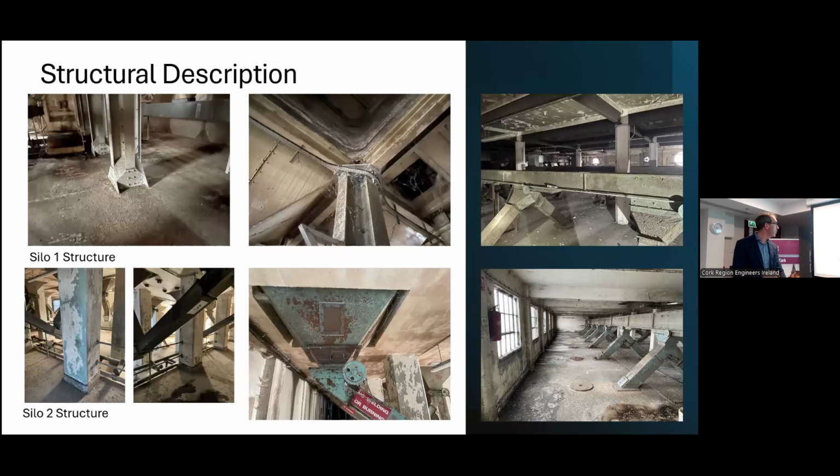So across the top is Silo 1. You can see the distinct difference in the structure. This is the 1930s. These are the columns that will be preserved. You can see the rivets and the base plate details. So this is pre-war. You can see the steel beams at the underside of the hopper, and you can just make out the hopper there, which is that concrete that extends 30 meters up into the air.